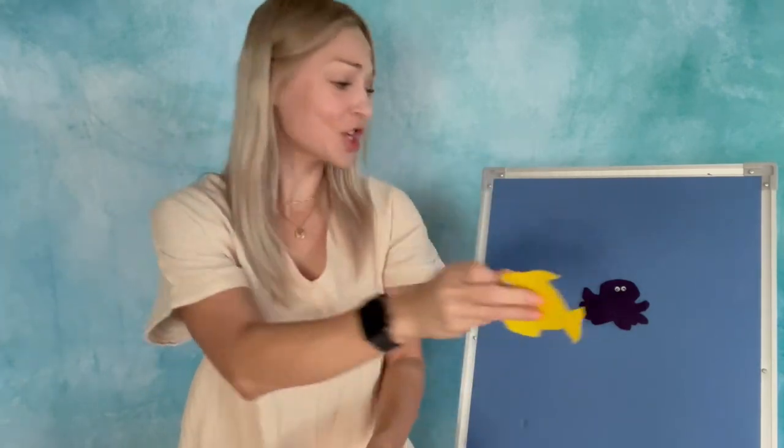An octopus, squiggling through the water. An octopus, gulp, gulp, gulp. Oh no, it's been eaten by a big yellow fish, a shiny yellow fish.